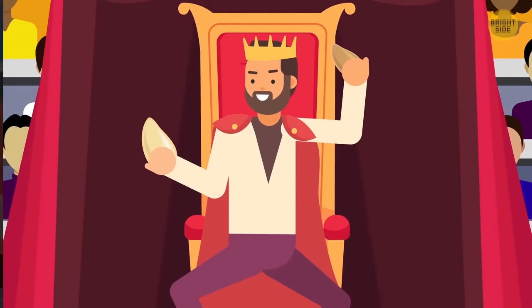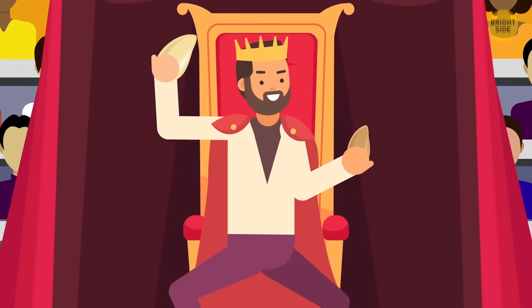And as a prize, the winner got some crummy seeds from the king to grow something beautiful.